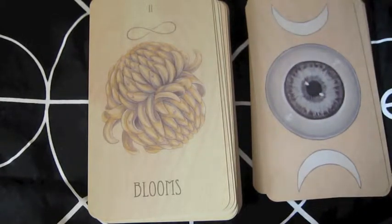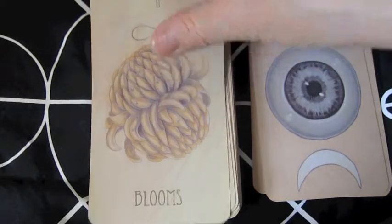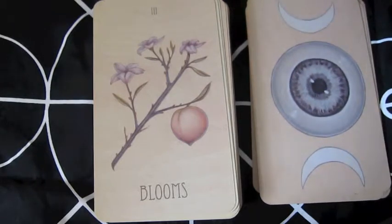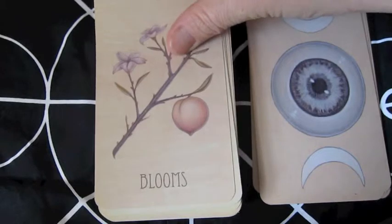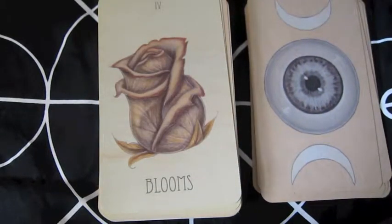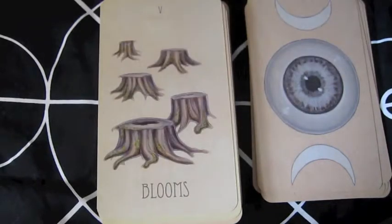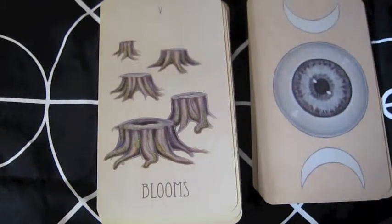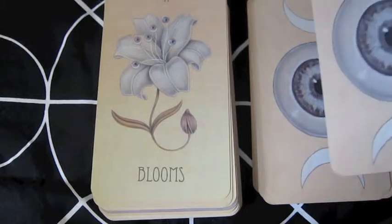So now we're sort of getting into slightly more pippy area. This is the three, where I have to go and look at the book and be like, what does that mean? Which one is that? 4. 5. Yeah, so we're in cups. So, gotta think, what does the 5 of cups look like?